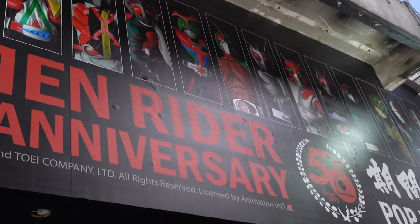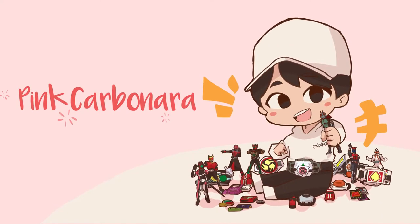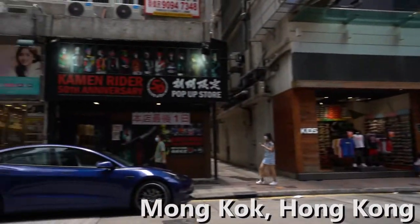Today we are going to take a look at the official Kamen Rider pop-up store. A few months ago, an official Kamen Rider pop-up store appeared at Mong Kok in Hong Kong.